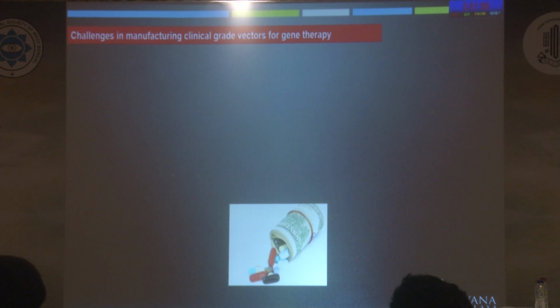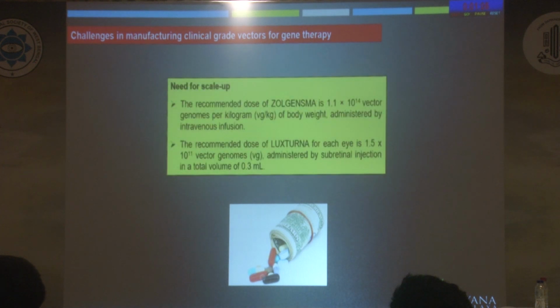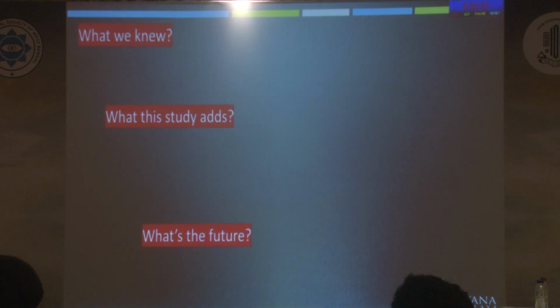There are some challenges in manufacturing these vectors in gene therapy. That is the reason the currently approved drugs for muscular dystrophy and Luxturna cost in crores, like 15 crores, 7 crores, which 99.99% of Indians cannot afford. If you want to bring down the cost, the only way is to start producing the vectors here itself and study our population. So I would like to conclude my study under these headings.